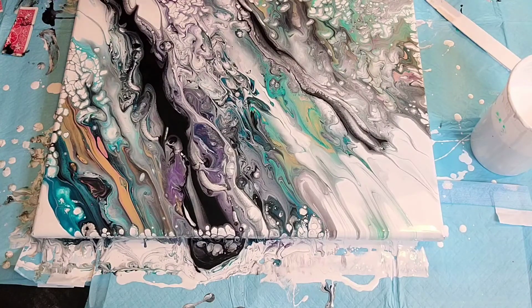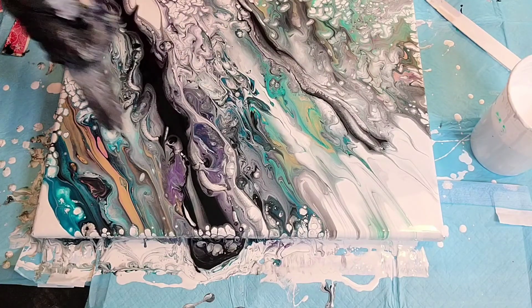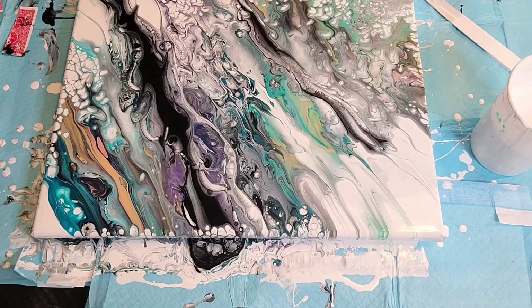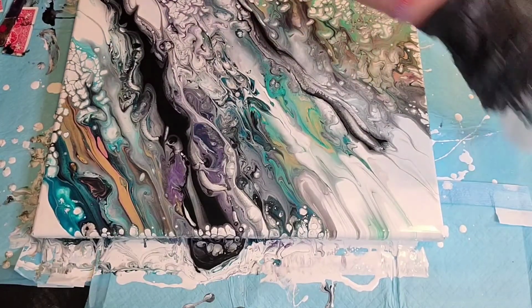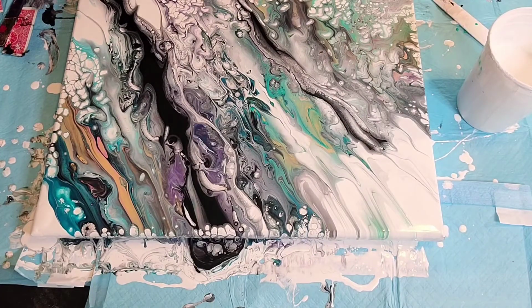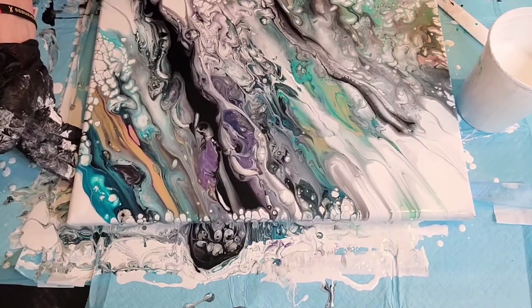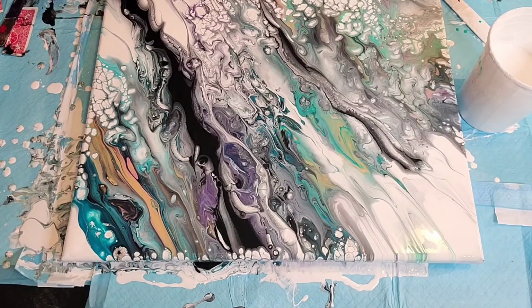I'm liking the lighter aquas and grays up here into the darker colors down at the bottom. I think I'm going to finish off this corner. Let me put a little bit of this white down, and then I'm going to pour... that corner didn't get covered real well. Can you guys see that corner? Oh yeah, the corner's in there. So this corner I'm talking about.